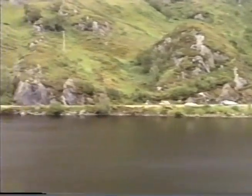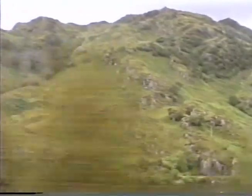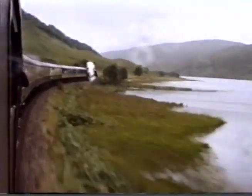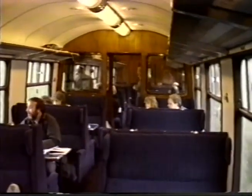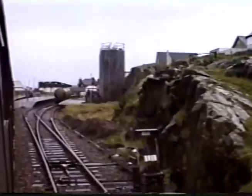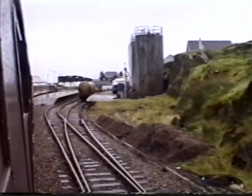This is one of Scotland's lochs. This is Loch Eilt. The weather has gotten steadily worse, and we are now arriving in Mallaig.